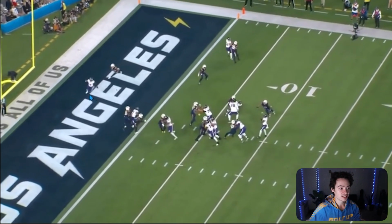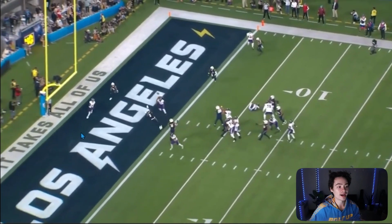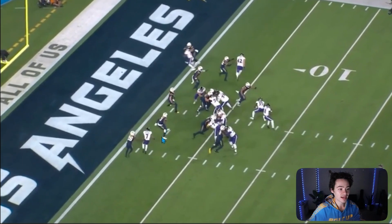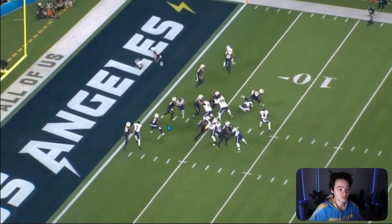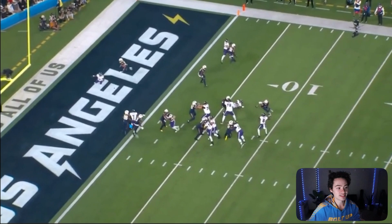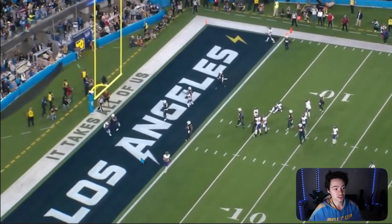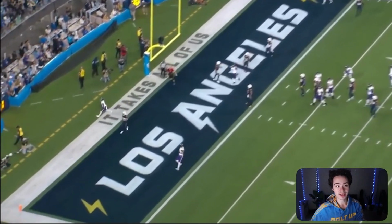Lamar Jackson is going to throw an easy pass to a wide open Zay Flowers on this play. And you can even see Derwin James trying to get back there after he realizes that Lamar has the ball. He's going to try to fly back, gets into the pathway of Rashad Bateman on that play, and that's just an easy touchdown for the Ravens. That one's on Derwin, not Deane Leonard.